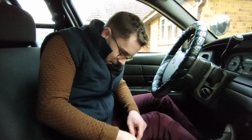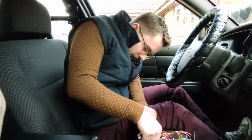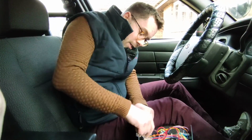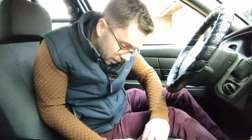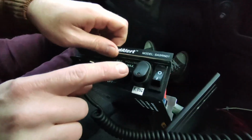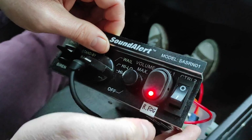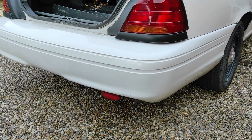Just jimmying a new fog light switch in. Why do we have to jimmy a new fog light switch in? Because it failed the MOT on the smallest of small things, which is that it didn't have a light up or a telltale for the rear fog light switch. So we have been to the motor parts store and we have purchased a switch that has an LED in it, and we are now just splicing it in. And in a moment that will hopefully light up. Bear with me whilst I finish the wiring. Off, on, off, on, off.